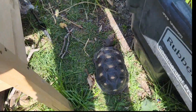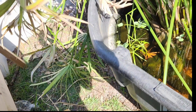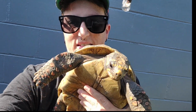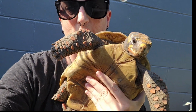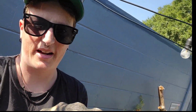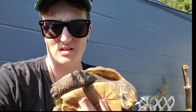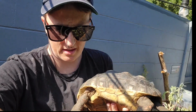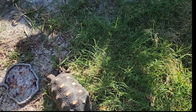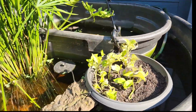All right, this is Darwin. This is my big male redfoot tortoise. He's a big boy. Had him for probably about 2 years now. Yeah, he's a big old boy. One second. So this is his enclosure, and it's also Blue, his girlfriend. She's just a little thing.